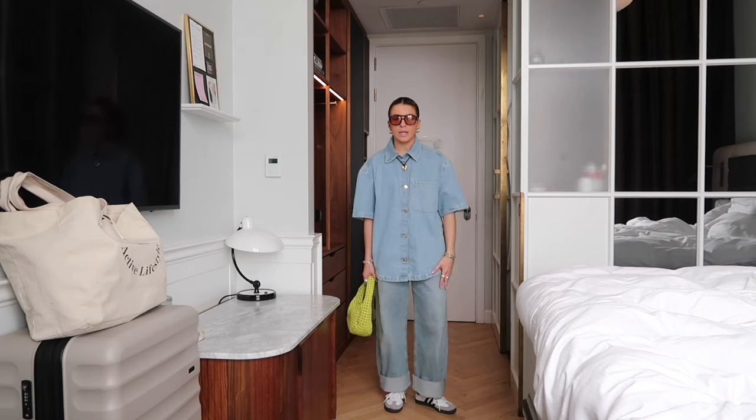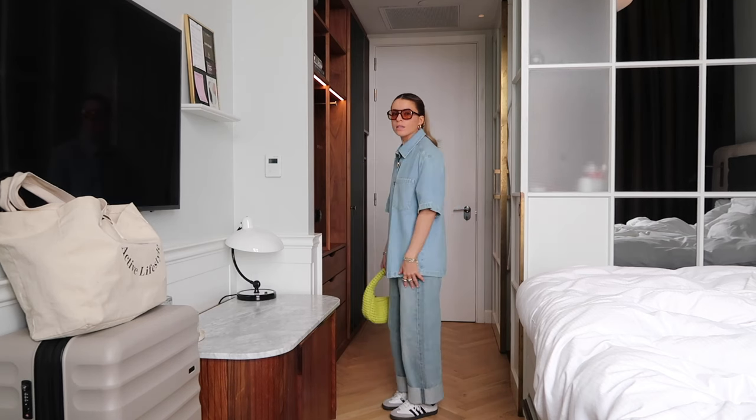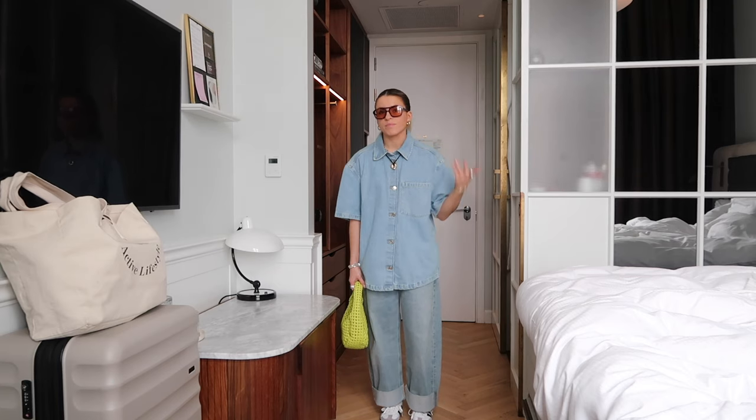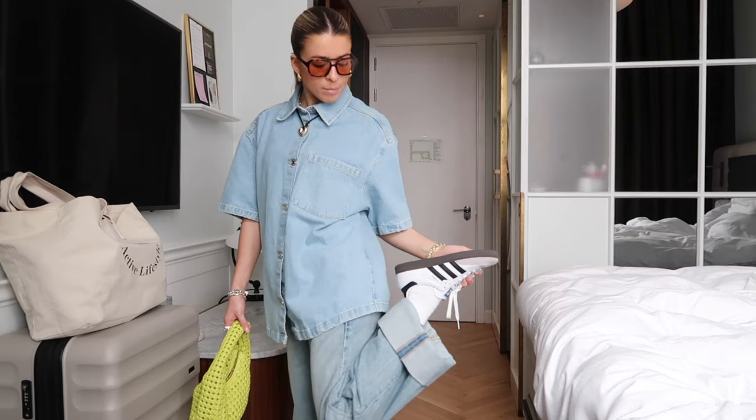But today I'm going for a double denim vibe. Got this Mango denim shirt on. It's quite old, and then my Citizens of Humanity jeans. Been wearing these all day and they're so comfy, so I just thought I'm gonna wear them for this as well. And then I've got on my Adidas Sambas.